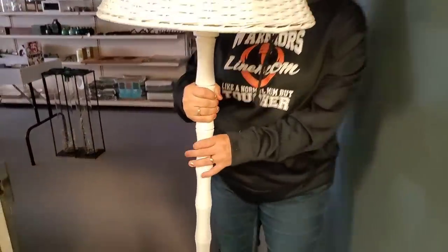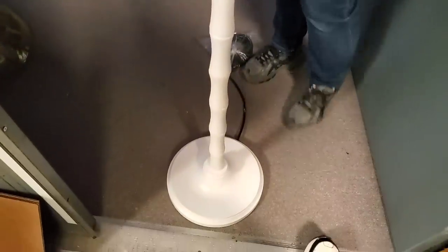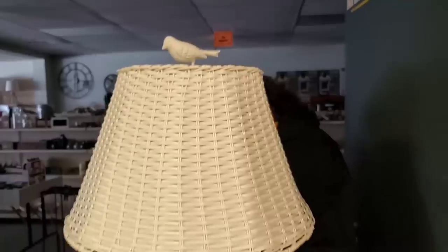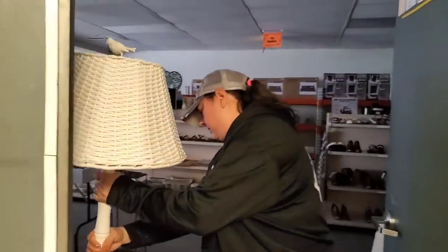Here's the white one. Look at that. Simple base. Cool looking little stand. Kind of looks like bamboo. And then we got a bird. A little tweety bird. Yep. $1,000.